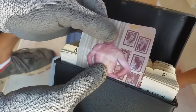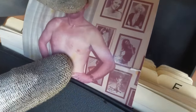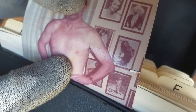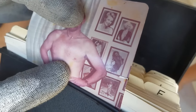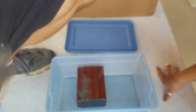This man definitely doesn't have any pants on. If you see all of the autographed pictures in the background, those are all Playboy Playmates that he did photo shoots with. We've already seen the autographed photos. So we've found those already, but we didn't show them to you. This is just crazy. I wonder if this is like his black book.